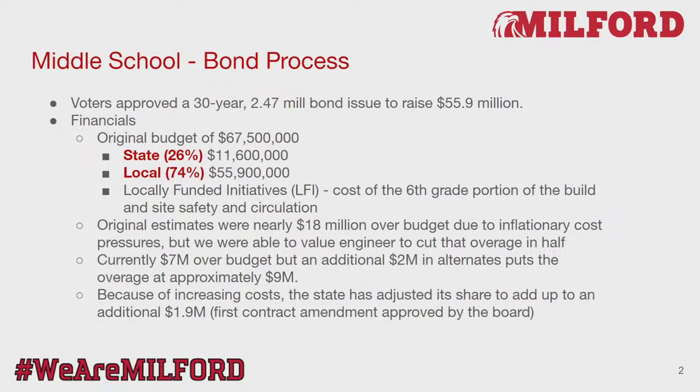So we're currently about $7 million over budget, with an additional $2 million in alternates that will put us at about $9 million over budget. Some of those alternates, Jeff, will you talk about those later as well? The most important ones? Okay, so we'll come back to some of those most important alternates that we must have. But due to increasing costs, OFCC did come back with us with an additional $1.9 million. That's the first contract amendment that was unanimously approved by the board.